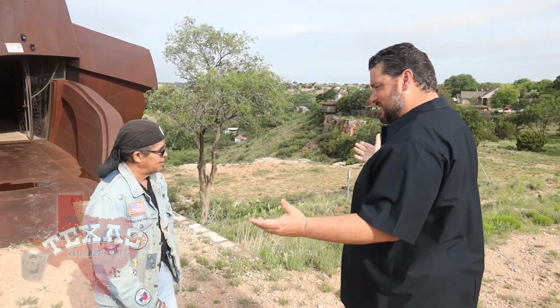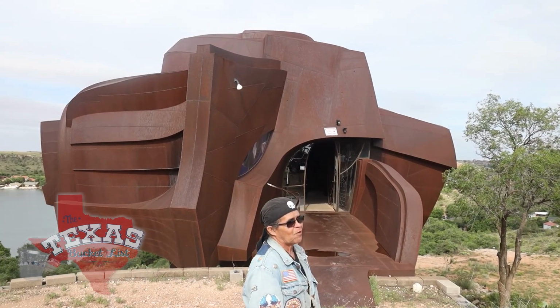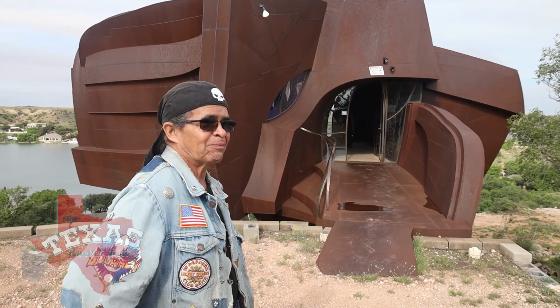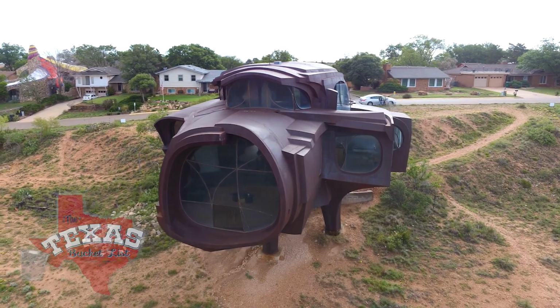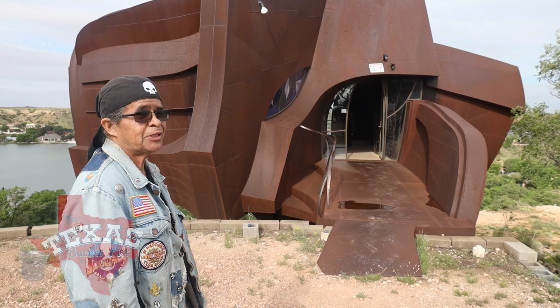Welcome. What is this? Well, Shane, this is a beautiful work of art. It's a house made out of steel. Since 1974, the Bruno Steel House has been a reliable relic here in Ransom Canyon because there's simply nothing else like it. It's very interesting, to say the least.